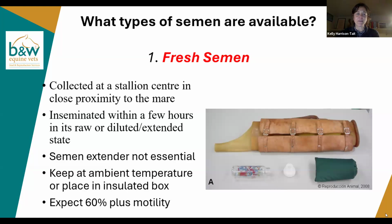The first being fresh semen. So this is still collected, so it's not the same as natural cover. When we say fresh semen, we do mean when it's collected from the stallion on a dummy with an artificial vagina, which is in this picture here, and it's collected at the stallion centre in close proximity to the mare, and it needs to be inseminated within a few hours in its raw or sometimes diluted or extended state, depending on the stallion.